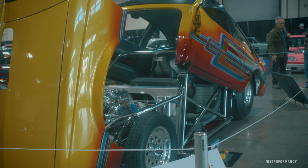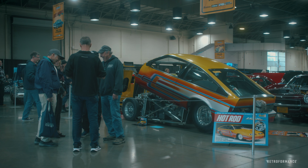Well, the tilt body was something that I hadn't seen before. The tilt body is clever. I wish it went up more, but... Really? Well, it wasn't to get in that way, because it would have to go up so high.